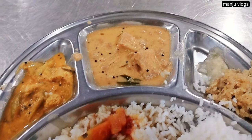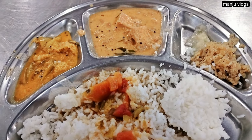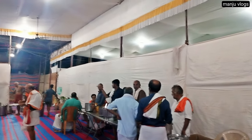So after the puja, we came here to have the prasadam of the temple. Here we have white rice, rasam and some vegetables as well as chikku paisam. The chikku paisam was really very tasty.